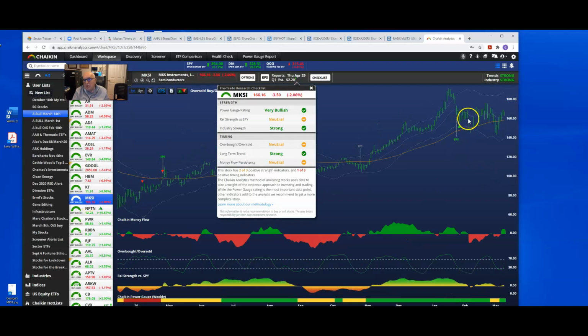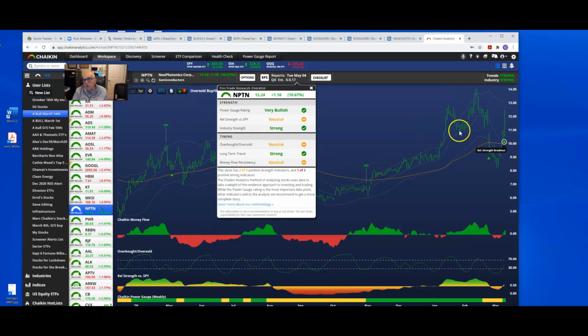MKSI. I used to own this. I've traded it a few times, but I don't like the choppiness here, so I sort of stay away from it now. I bought it somewhere here, then I sold it. It dropped all the way down. Right now it's up 10% on Friday, so I wouldn't be buying it up here. I would probably want to wait for a pullback. But it has been oversold, and now it's trending up, and it changed from neutral to bullish, or very bullish, in fact. This is a 5G stock too, I think.